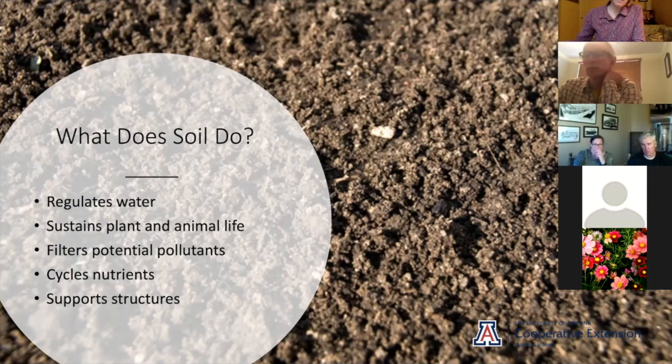First, soils help to regulate water. Soils help control where rain, snow melt, and irrigation water goes. Soils, as we talked about, sustain plant and animal life. The diversity and productivity of living things really depends on soil and what's going on in the soil.